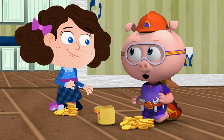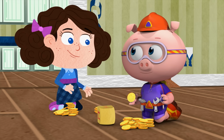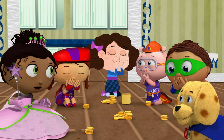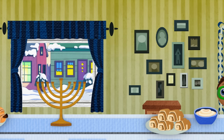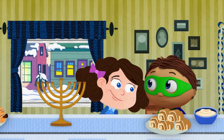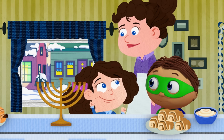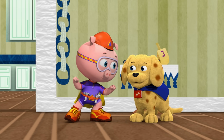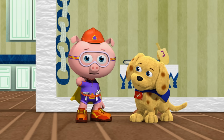So, can we eat the chocolate part now? Well, maybe just one. Yum! Yum. Is it time to light the menorah now? Not yet. Because after the dreidel game, I always help my mom make latkes. All right, let's make latkes. What are latkes?